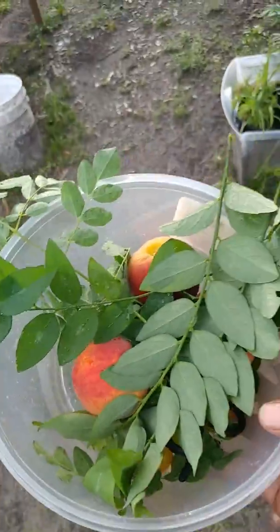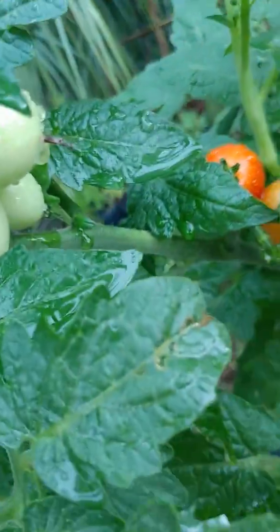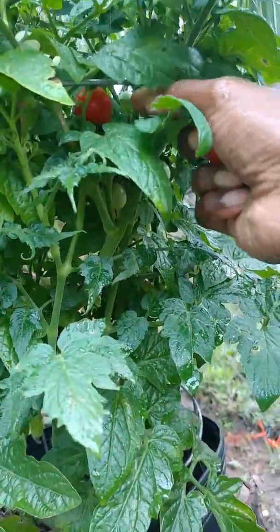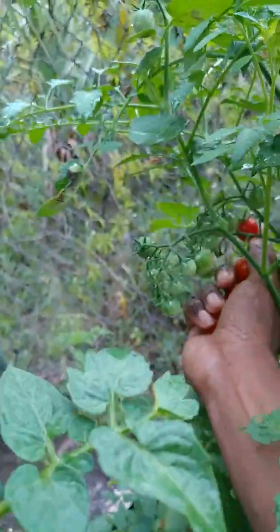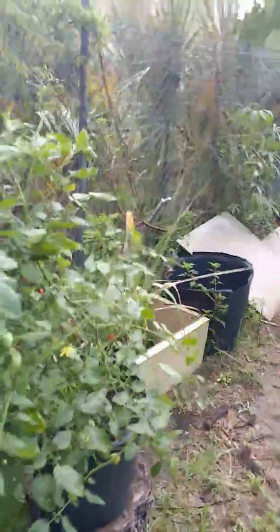We'll add that to the bowl. Breakfast looking pretty good. I had to wash it down, but that's fine. Get some of these tomatoes. Get some of these, this variety here. This is breakfast. And come on over and get some of these.